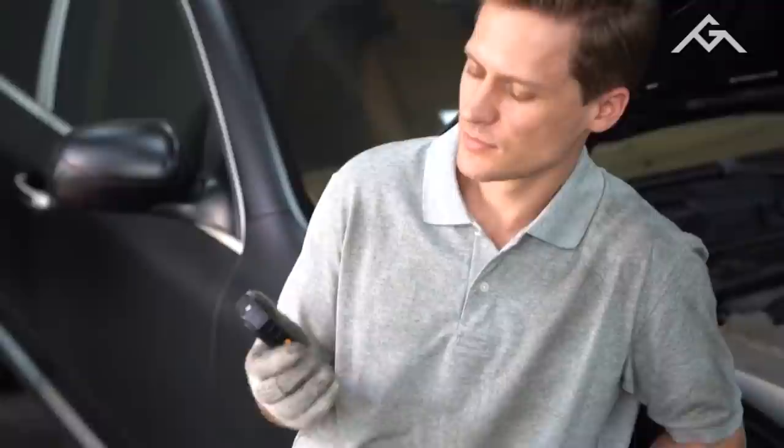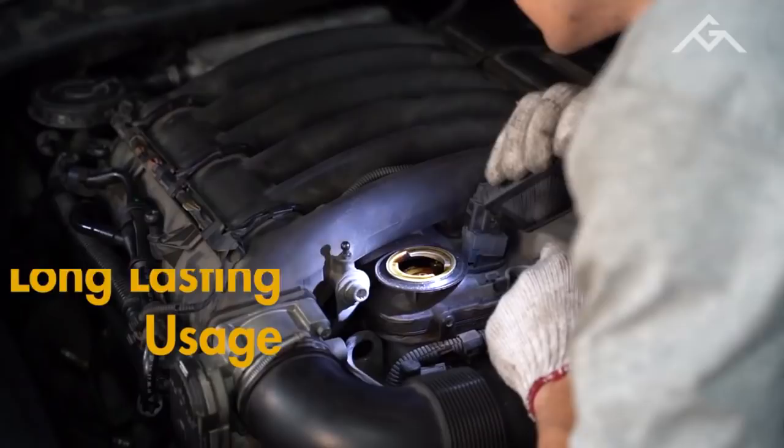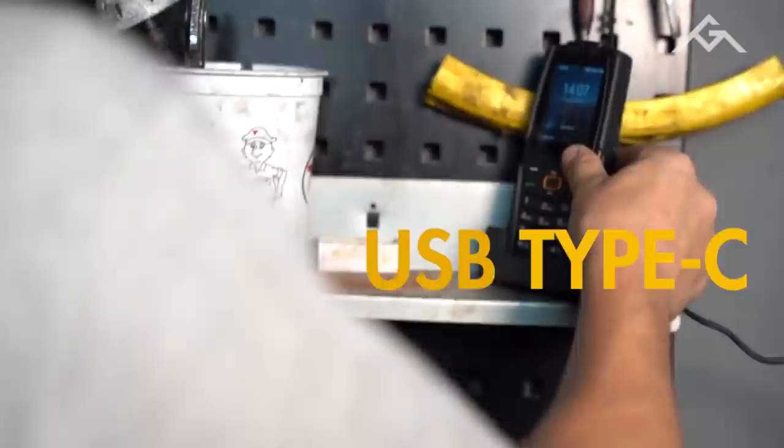You can also customize the side key as you please. Push it to talk, play your favorite music, or activate your torch. Battery 2500 milliamp hour long lasting usage. Easily plug in with either side Type-C port. Charging docks are also available. You will never miss a call again with AGM M7.